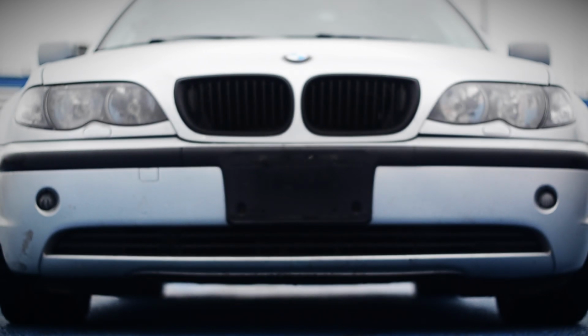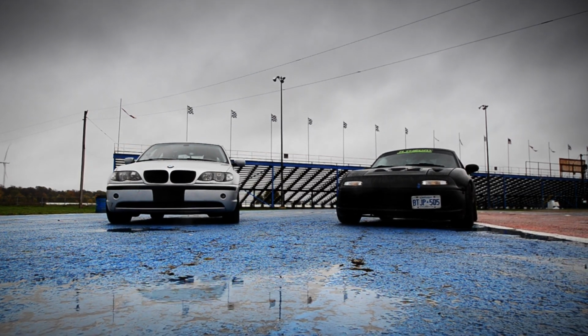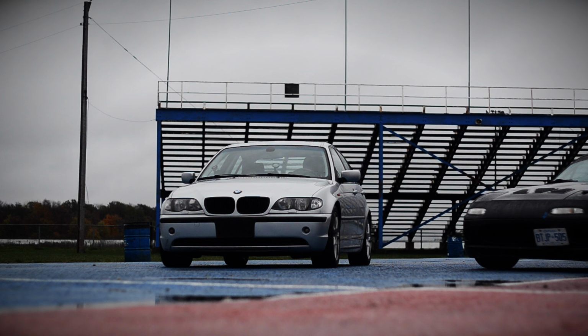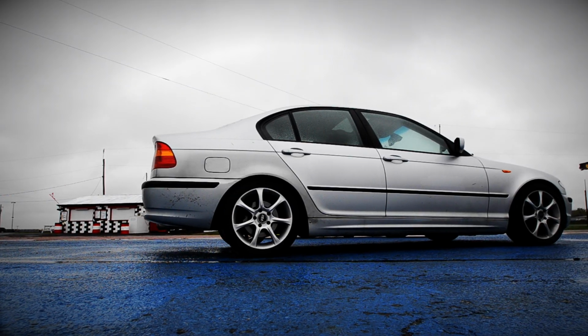Track driving in motorsports can seem daunting and expensive, but how much do you really need to spend on a car just to get out there and drive? The 2003 BMW 325i, which you are looking at, is an inexpensive and easy to find option, and it just so happens to be mine. But what about an alternative?